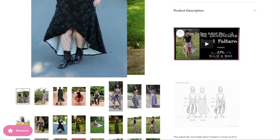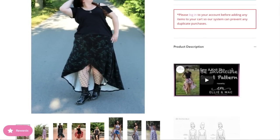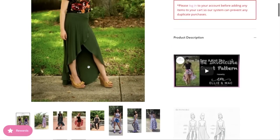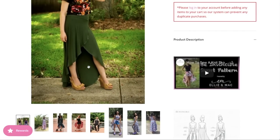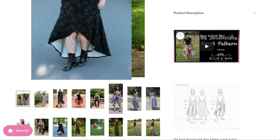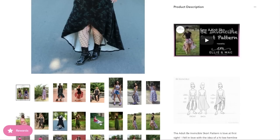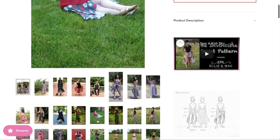So this is, I always talk to you guys about drape. This is a less drapey fabric compared to a more drapey fabric. Falls closer to the body, right? And the more stable fabrics stand away from the body. That's a really good comparison next to each other.